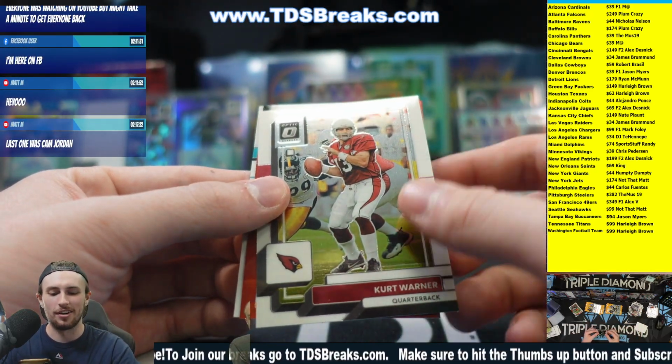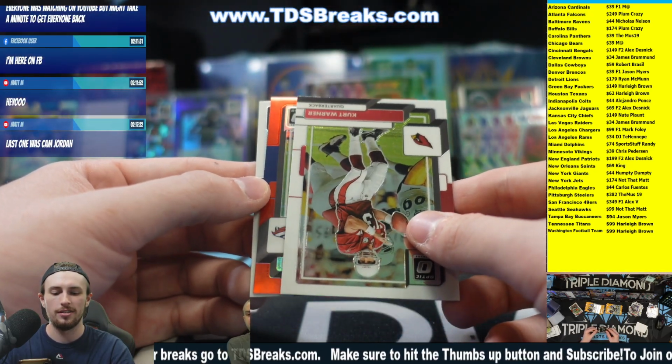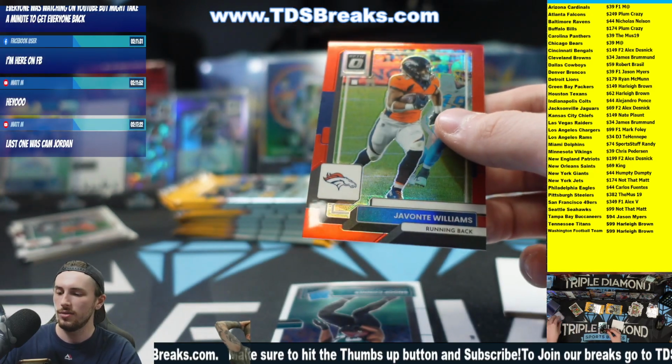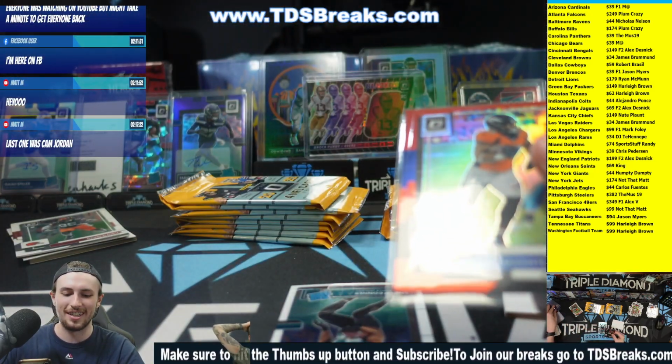Devin White, Kurt Warner. This one's red parallel. Broncos. Not a rookie. This one's Javonte Williams, the running back. Javonte Williams, red. He screwed me in a lot of fantasy leagues last year. Javonte Williams did?